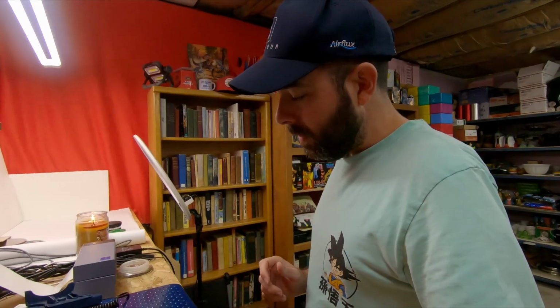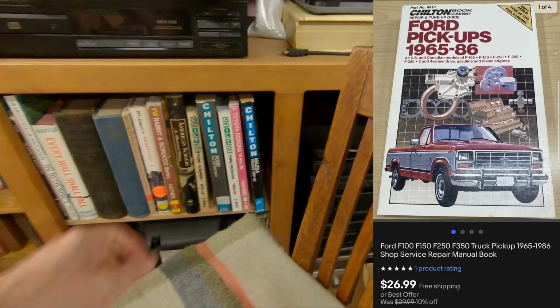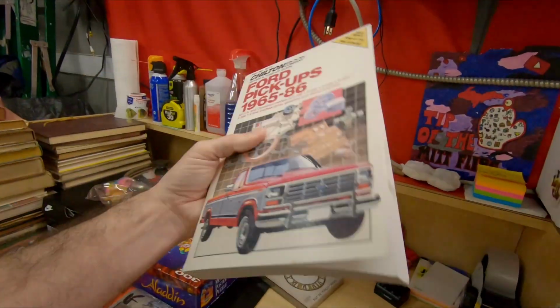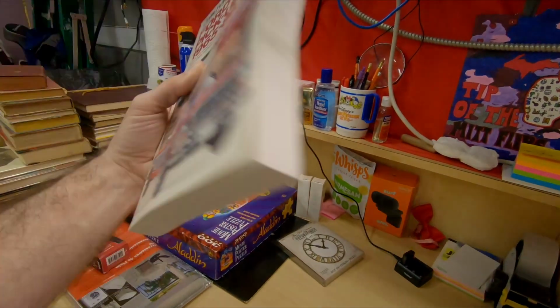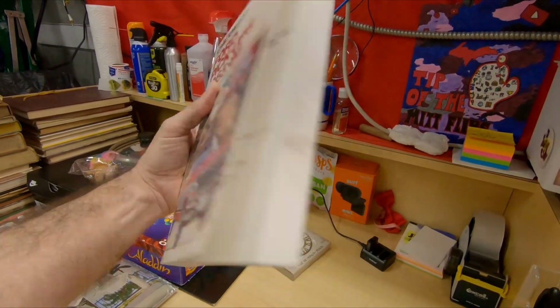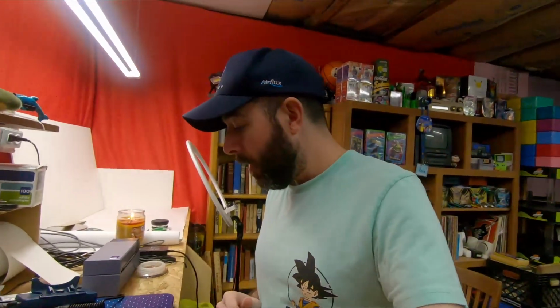Next thing going out, it's a book. Ford F100, F150, I think it's a Chilton. Yeah, Chilton manual. And as far as Chilton manuals go, this is minty fresh, minty clean. So this I actually got to charge a premium on. This is not normal for these type of things. $14.99 is probably your usual amount of money for a Chilton manual. But for that one, took an offer, $26.99 free shipping. I think I had it listed $29.99, but it sold the day I listed it, so $26.99, I'm happy.